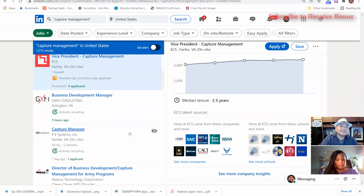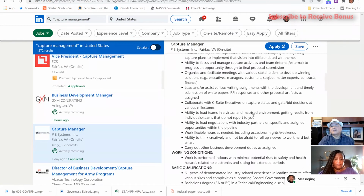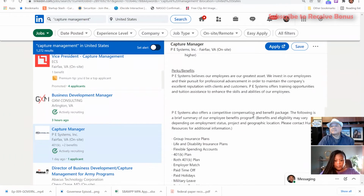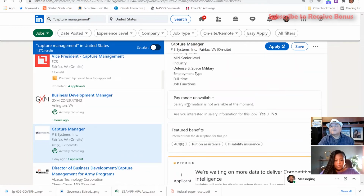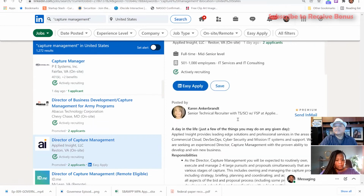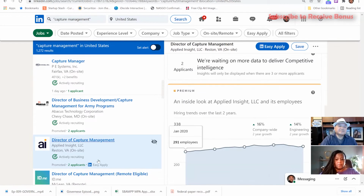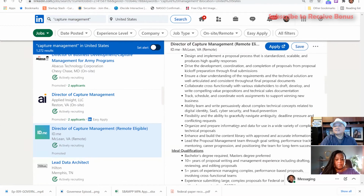Let's look at Capture Manager here, see if they put a salary in here. 401k, lots of stuff, pay range unavailable. Well, we saw one. Let's see if we find another one. I want to see in here, not available. Let's see here.